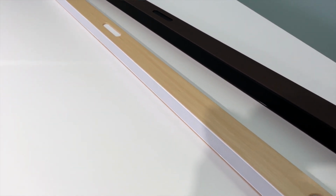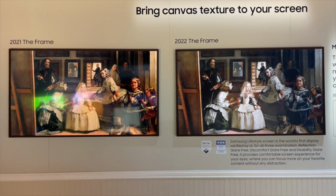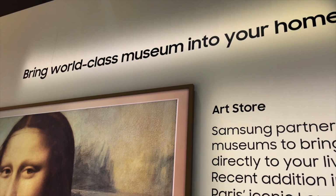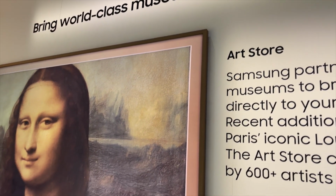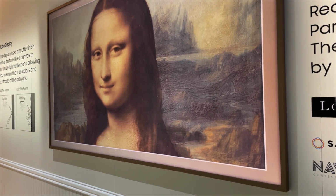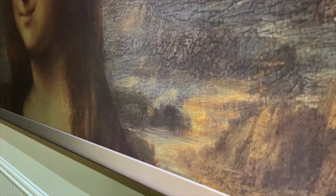And speaking of the frame, it got an update this year with a matte finish. So instead of the glossy finish we have on TVs, in art mode, it actually looks like art. It's kind of weird. I was like, what? Is that a real painting? And they're like, no, that's the Frame 2022. I'm like, that is so cool.